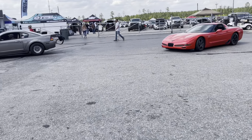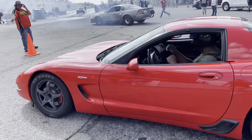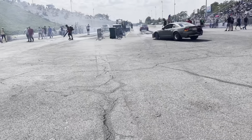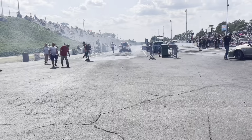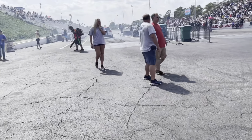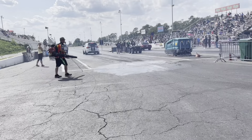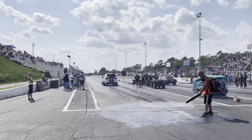Six shift, Brian's in on an eight-car class. His first round. Durango's nasty. Have to let them run the six shift.